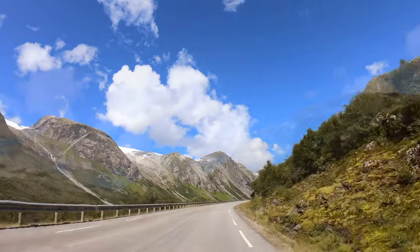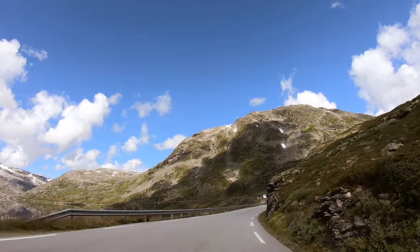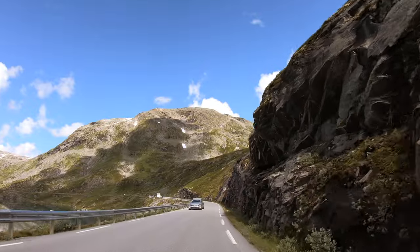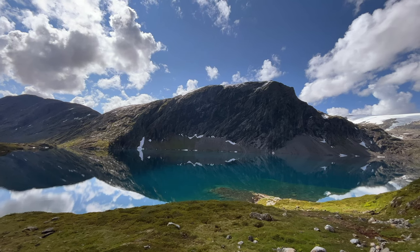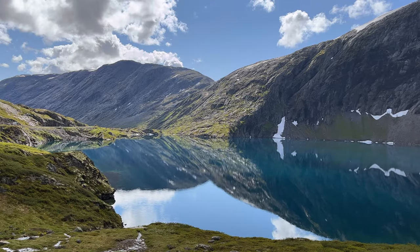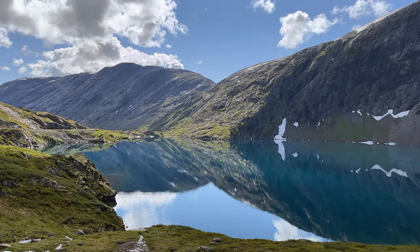I continued my journey even further up the mountain, which eventually took me to the breathtakingly beautiful Djupvatnet. This exceptional lake glows in the deepest blues and shimmering emerald hues, reflecting the mountain panoramas like a perfect mirror.